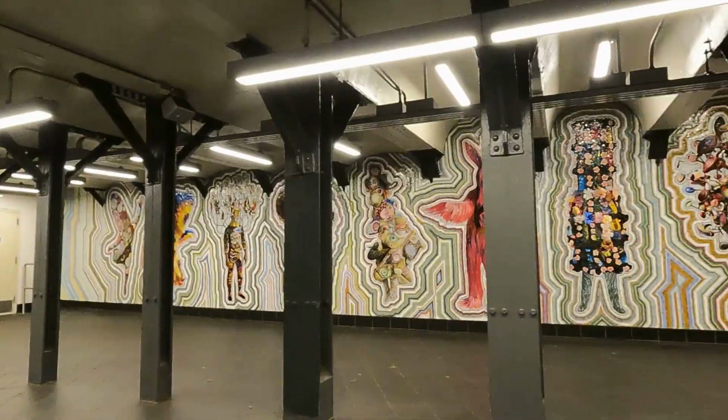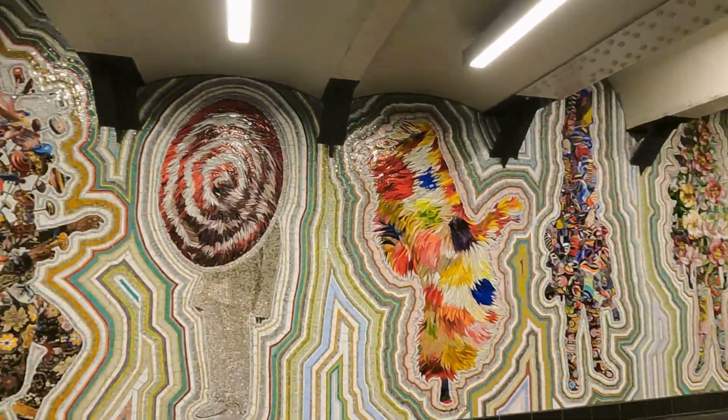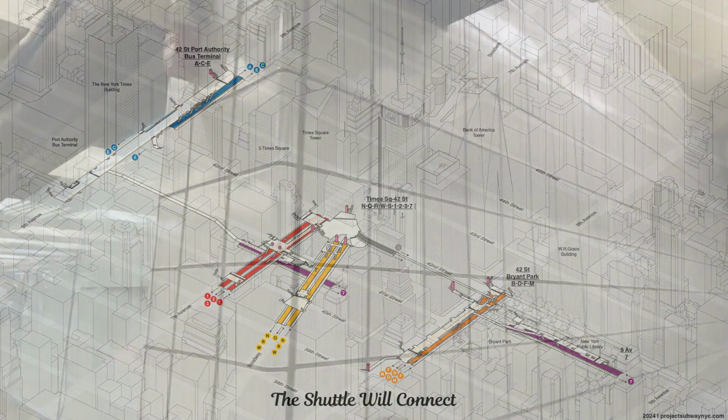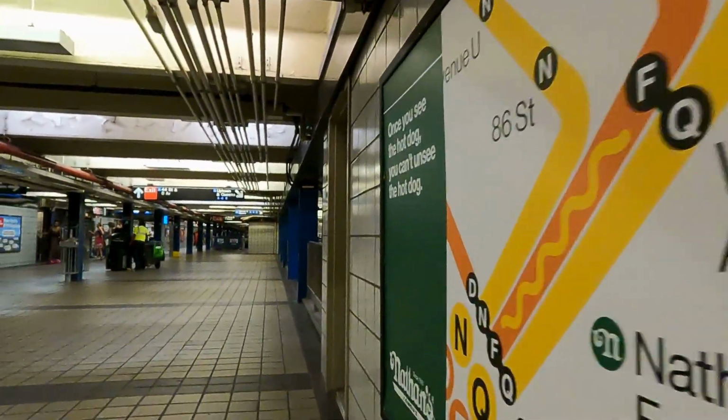And everywhere you go in this subway station, A, you need to follow the signs, and B, you need to look at the art. This is some Nick Cave art, some mosaics currently residing. And this is the subway system they intend to design. Almost everything will connect through this terminal. Port Authority, Grand Central, every line except the brown and the shuttle. There are passageways, trains, stations. There's a lot going on in this one connection.